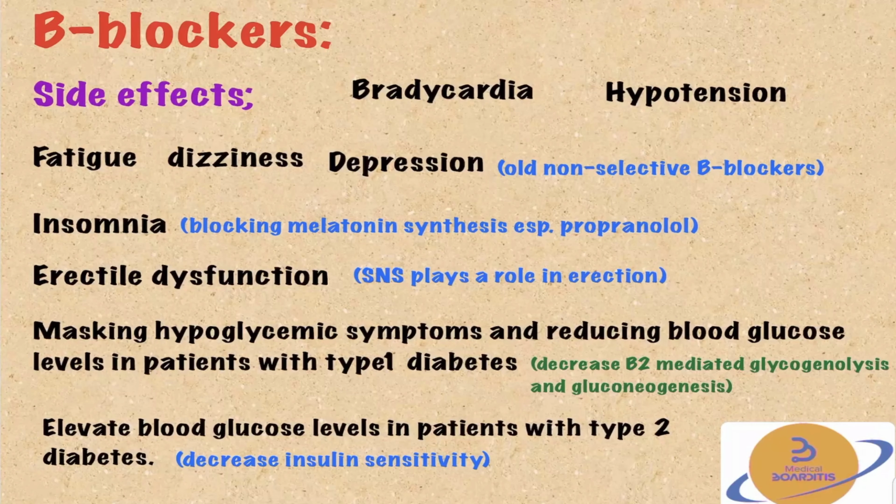General side effects of beta blockers include bradycardia and hypotension. The old non-selective beta blockers are very lipophilic, so they can cross the blood-brain barrier and cause side effects related to the central nervous system like fatigue, dizziness, and depression.